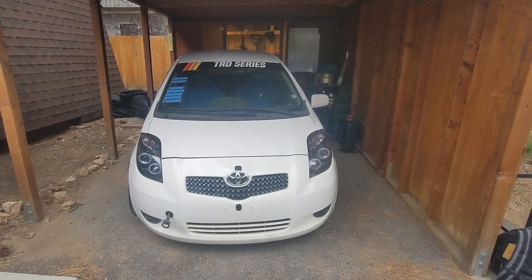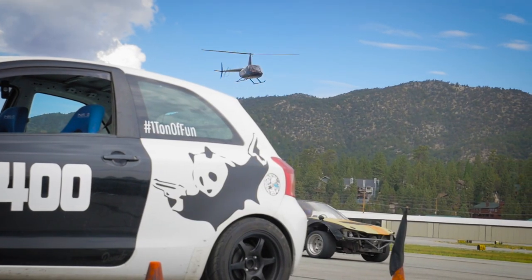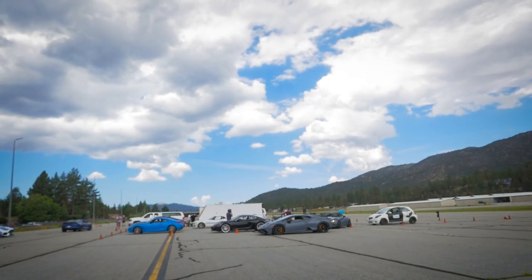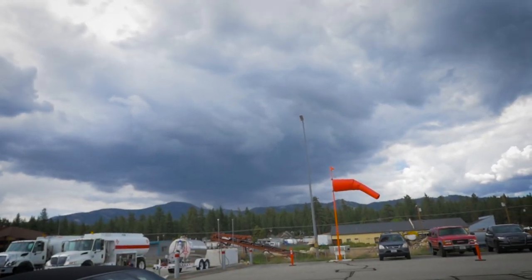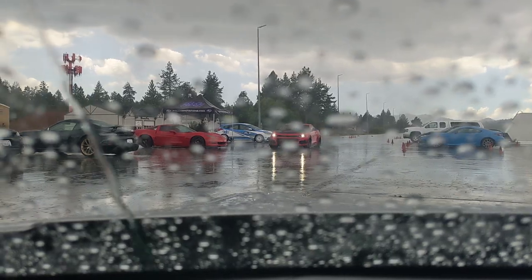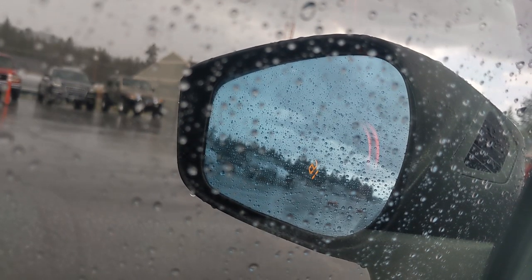I went to go put the Yaris to bed and grab the FRS, but before I had even left the track, we were already starting to notice something. Spits of rain that had shown up during my session were starting to get a little bit worse, and the clouds weren't going away. So by the time I got back to the track with the FRS, I thought the FRS and the Yaris were gonna have an even playing field, and that is not the case. This is kinda not worth running.